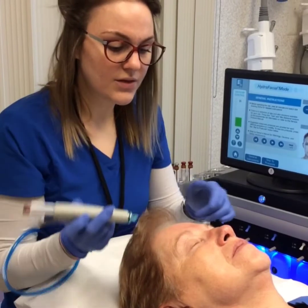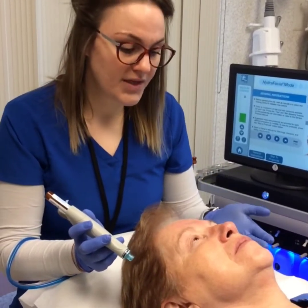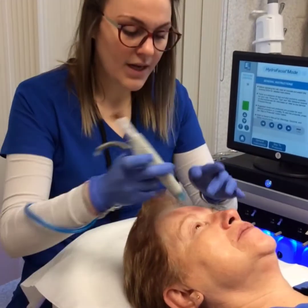Normally, as applying it, you can see that the skin does get slightly pink. That means it's reacting to the peel. As far as the patient, do you feel anything yet? Not at all. Which is good.